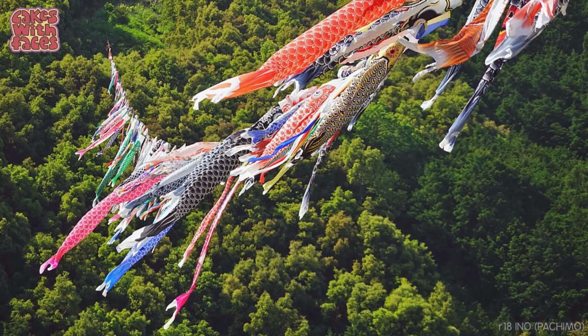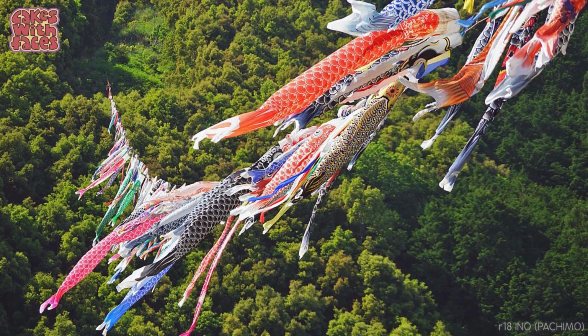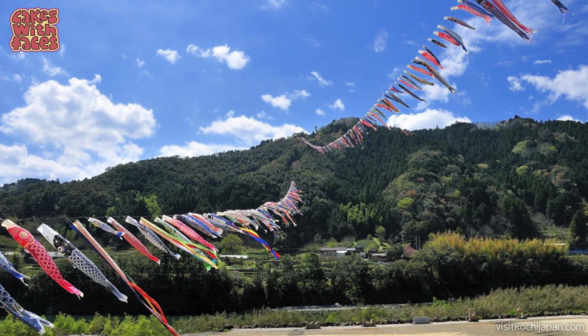If you're there in April or May, you might see the carp streamers up across the river. They're called koi nobori, and they're for Children's Day. They symbolise how parents want their children to grow up brave and strong, just like carp swimming upstream. I saw them once at Haneda Airport. I'm sure it's a lot better at the river though. Apparently there's around 500 of them at the Shimanto River. I don't know if that's all in one place or spread across the whole river, but either way it'd be a great sight to see.